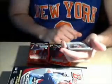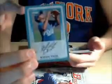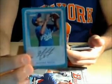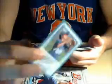And we have here a Bowman's first card belonging to the Dodgers. Rafael, I'm not sure how to pronounce this. Yanoa? Rafael Yanoa. And it is numbered out of 500. 327 of 500. Okay. A nice little Dodgers hit.